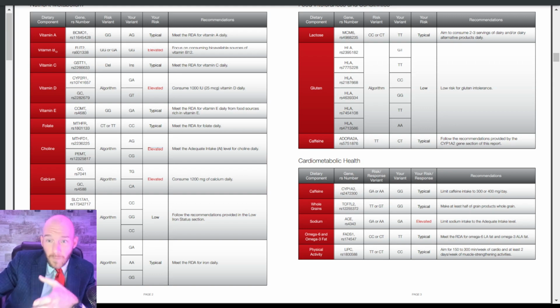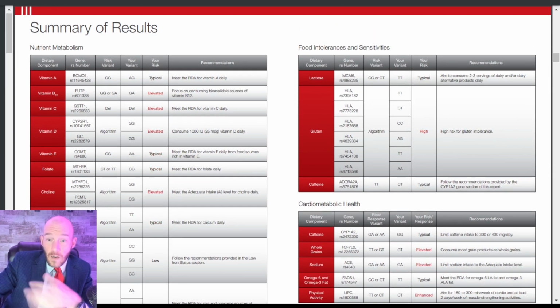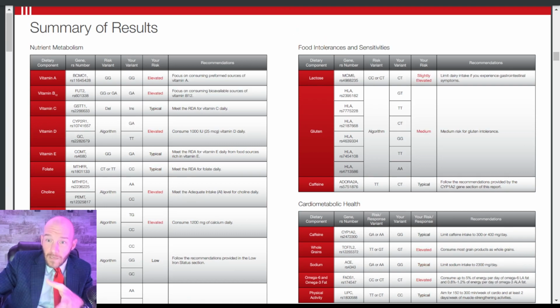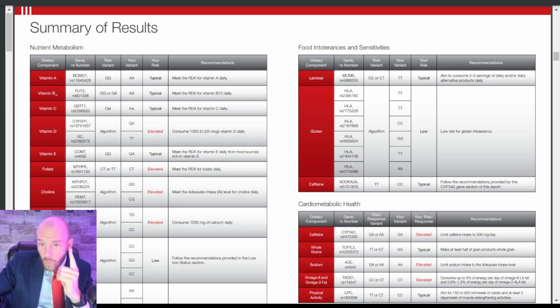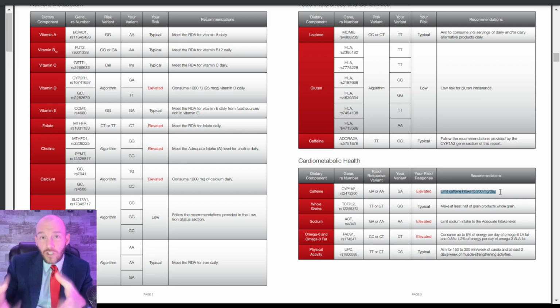So you can see that this person would be fine drinking caffeine. This person would be pretty fine drinking caffeine, not good with whole grains. You can see a majority of people across the board do not have that gene. But this one person right here needs to limit their caffeine intake to 200 milligrams in a day. So these tests allow us to give professional recommendations on what you should be doing at a scientific level.